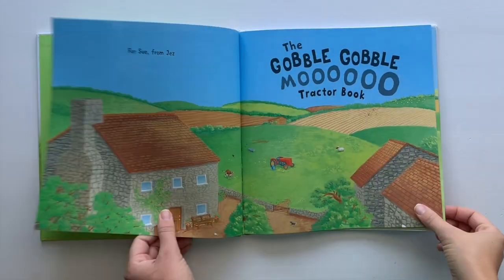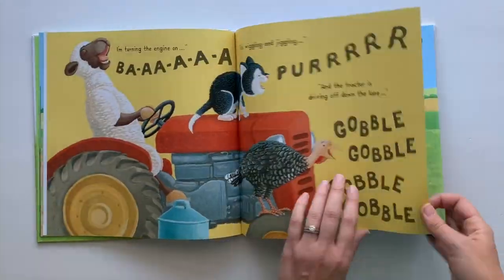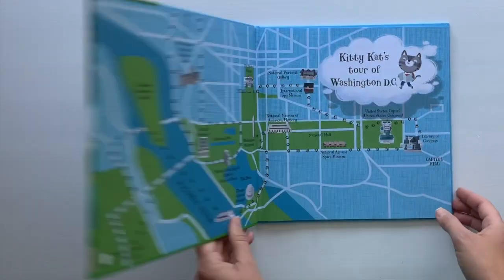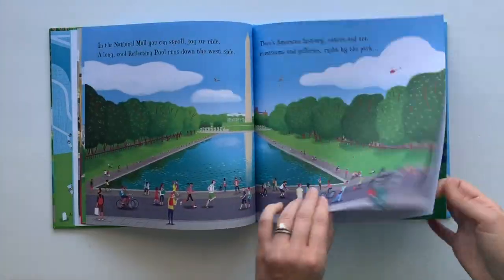Gobble Gobble Moo, the tractor book, is wonderful for your kids that love animal sounds. Follow the animals around as they make tractor sounds so much that the farmer thinks they've stolen his tractor. Kitty Cat, Where Have You Been? is great if you have a vacation coming up and want to explore the city before you get there.